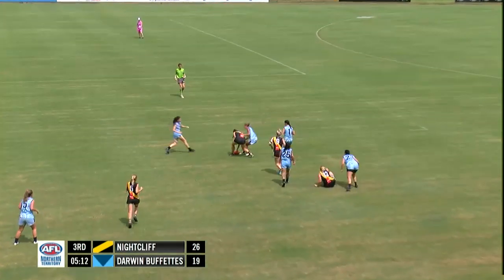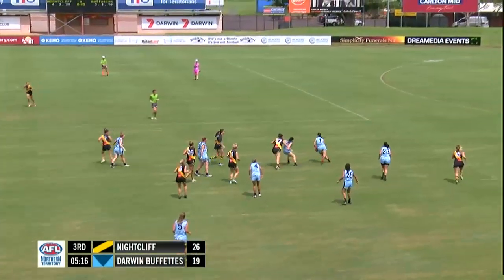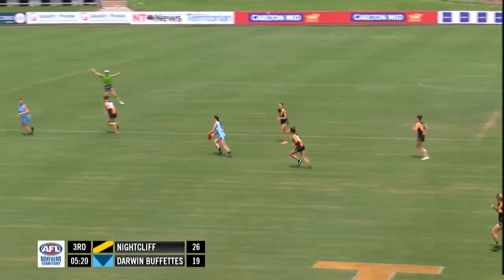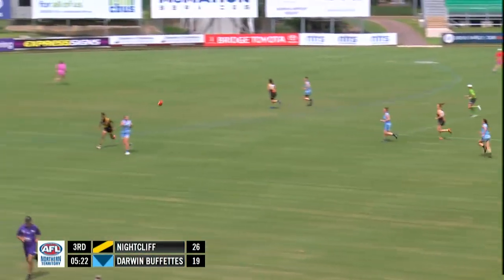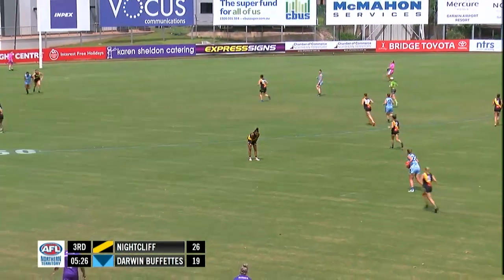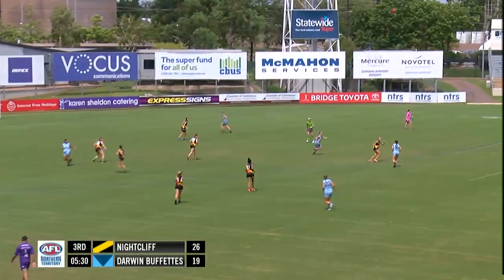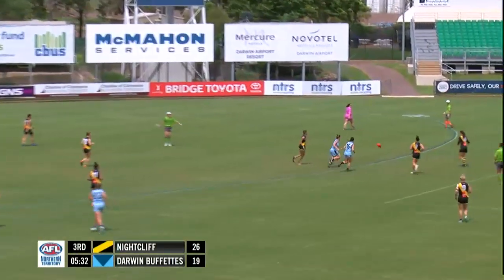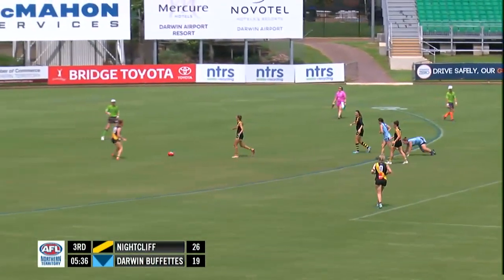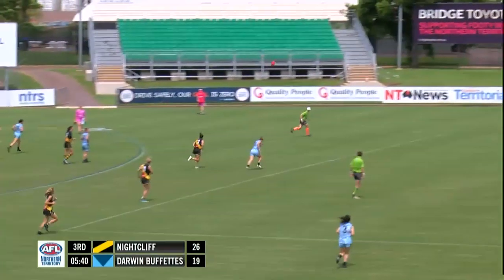So ball spills out, and it's Carbone for Buffs. He drives them forward again. A good mark taken there, and play on straight away by Joe Dodsworth. Yeah, I think that's a better option to play on there through the guts. She's found Tamika Bullen at half. She kicks the ball across towards centre half forward now. A couple of Buffs players there, but it spills out. Wolsey's the first there for Nightcliff. Their hand pass comes back, and it's Pemberton again for Nightcliff, who gets the kick out.